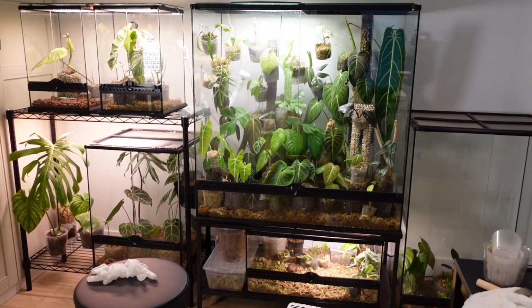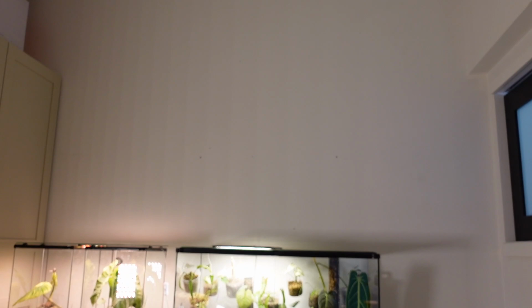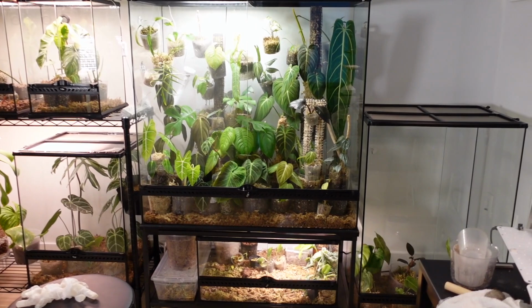I'm still figuring out what I want to do here. I actually might have some art prints made, or I might just make them myself that are like plant related. But yeah, that white spot just bugs me.